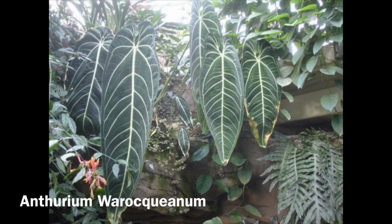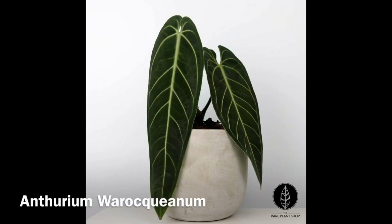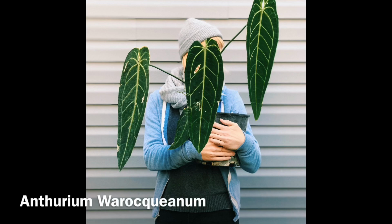Number two on my wish list for Anthuriums is going to be the Anthurium, shortened name, Warrock, so I don't screw up the rest of the name. But wow, that Anthurium is so beautiful. And the long leaves, they're killing me. Ever since I got my Philo Emeraldense, the long leaf game is getting stronger and stronger in my house. I love that look. It is so beautiful. So that wraps up the Anthuriums.